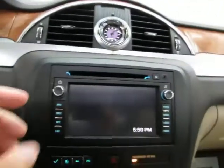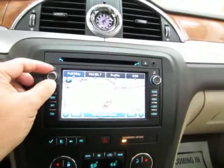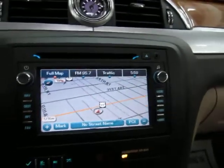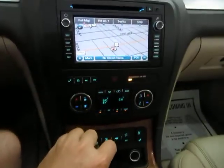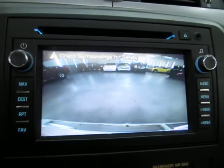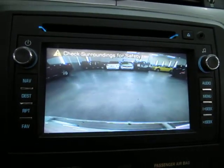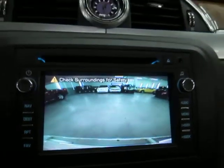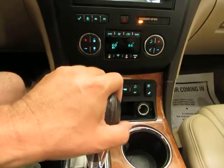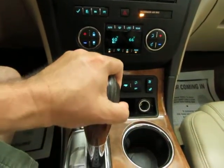Alright, let's go ahead and turn on the radio here. There's your navigation. If I put the vehicle in reverse, a color rear camera comes on. This one doesn't have parking sensors. It just has the color backup camera. Okay.